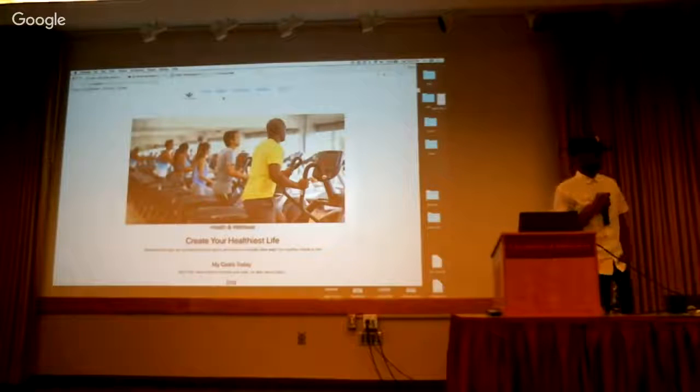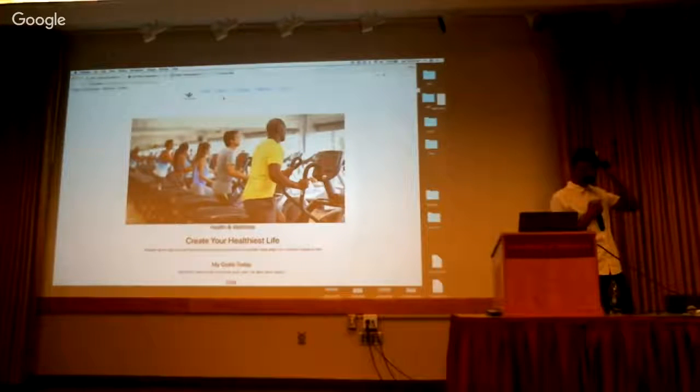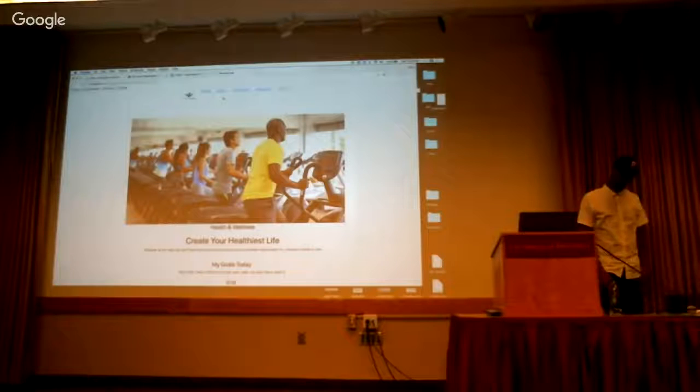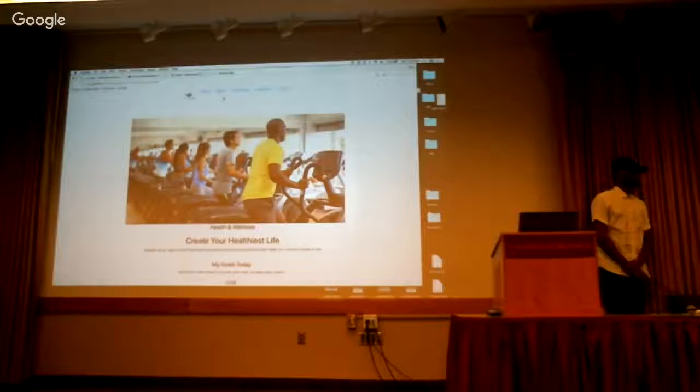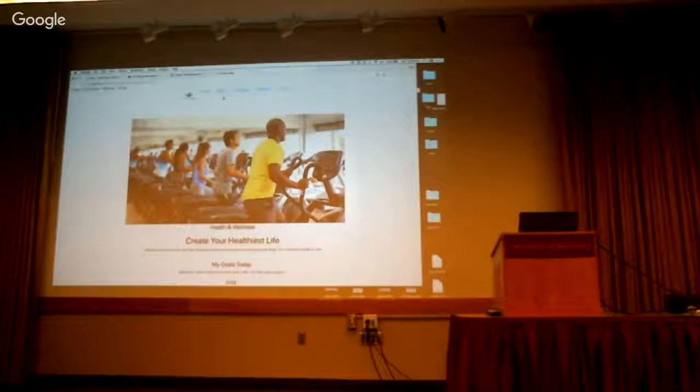Another question? So for logging in to the application, say if you're worried about privacy, how do you guys deal with that? For security? Yeah, security. I feel like Google took care of it. That is part of it. So in case you forget your password, they can send you an email that says you forgot your password. I feel like Google will take care of it.